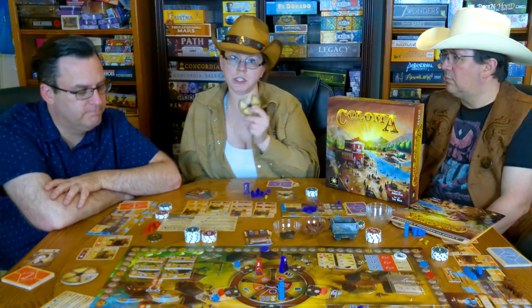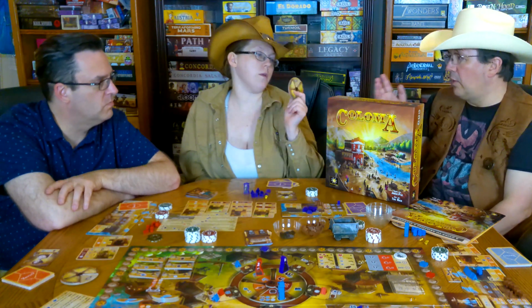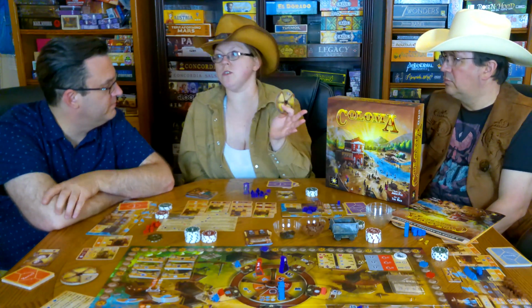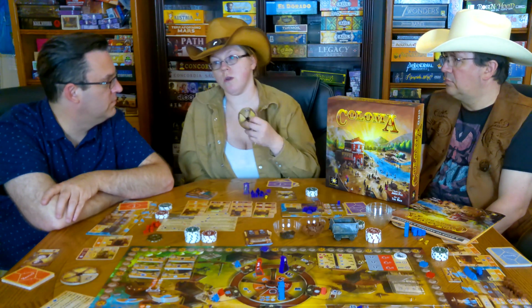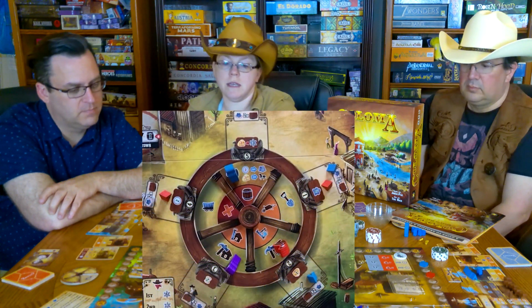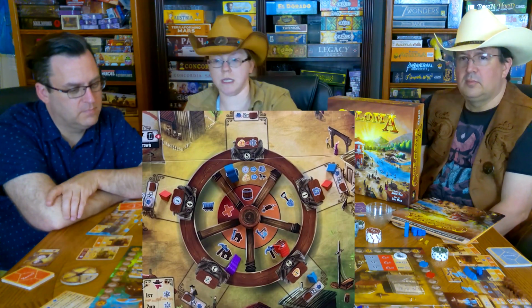If 2 people choose the same one... Not 2 people, it's the majority of the most. Okay, so when you play with most people... For us, it was 2. All right, so the majority of it, then the X moves to that space, so it blocks that secondary action, so everyone only gets to take the initial action. Because if you look on the rondelle here, there is basically an outer action and then an inner action. So that inner action is what gets blocked.